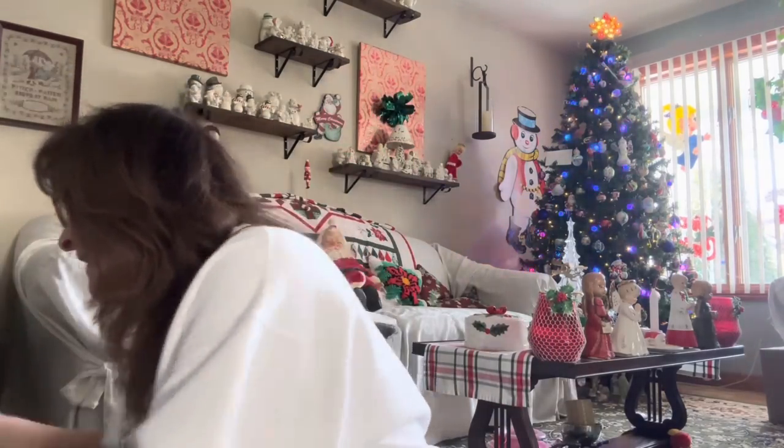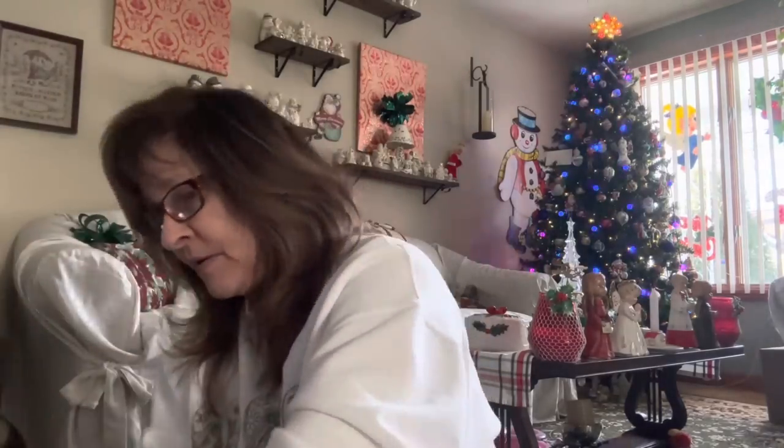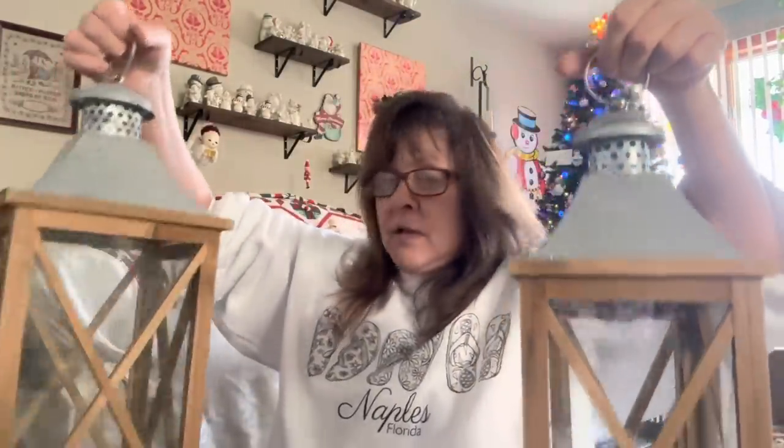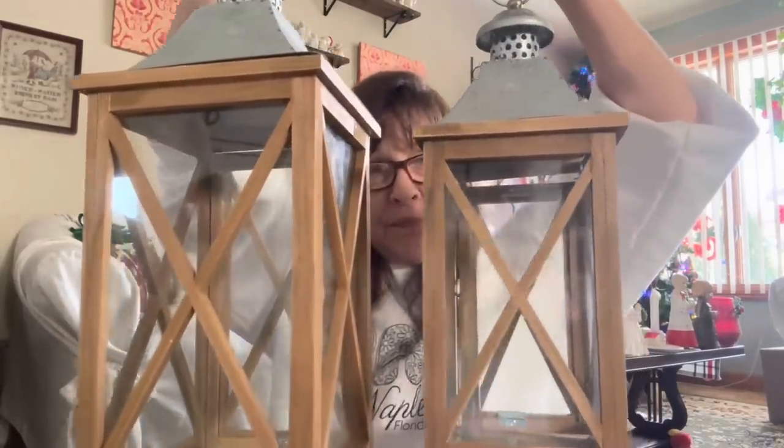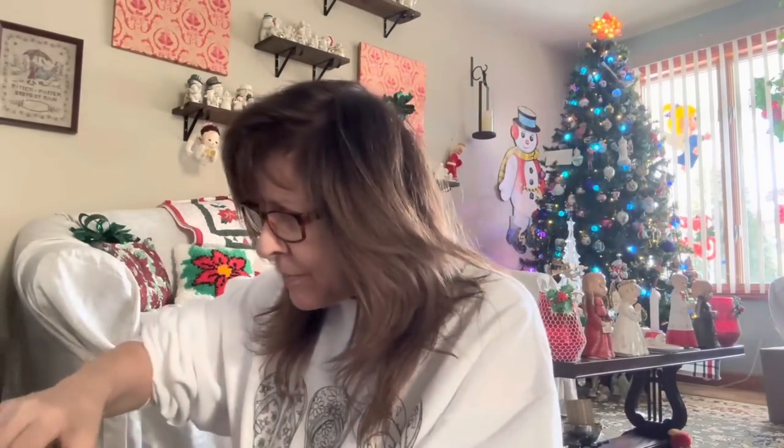Then I found these. I found four of them. My mother took the other two. Look at these lanterns. There were two large ones and two small ones, with the galvanized top. So my mom took one large and one small, and then I got one large and one small. So those were a fantastic find. I mean, you cannot go wrong. I don't know what happened with this corner piece here. Kind of screwy, but I wonder what happened. Oh, I see what happened.